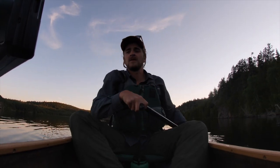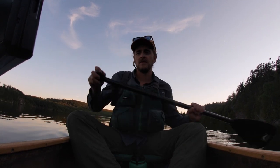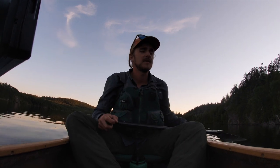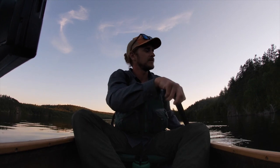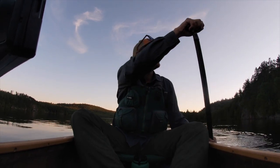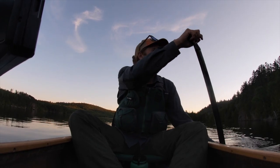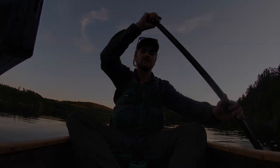Paddling back into camp right now. Ooh, there's a fish on the bottom. It is 8:55, so basically 9 o'clock by the time I get back. We started paddling at 5:45 this morning. We've only gotten out to swim once, to eat once, and a couple of bathroom breaks here and there. Otherwise, we've been in the boat for like 15 hours.